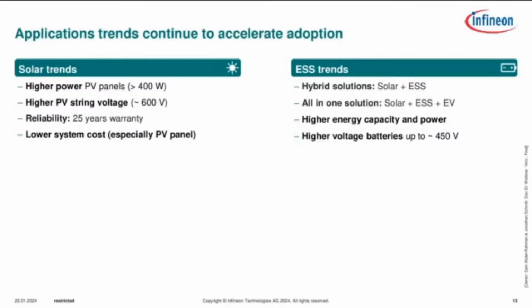Let's come to the next slide where I explain what the current trends are for solar and for energy storage. Let's start with solar. Here we clearly see that the systems and the panels become more and more powerful. In the past, we started with 300 watt panels, even lower, and then we continued to go higher. Now I put here higher, 400 watt. I think this will even go higher for residential installations.